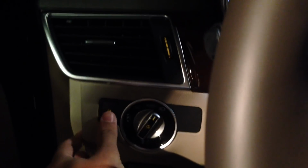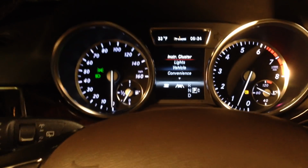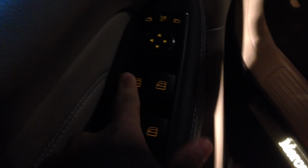Anyway, the headlights are on, but I'll turn the headlights on, as well as the fog lights and the hazards. We'll go ahead and check out the exterior real quick, then we'll come back in on the inside. We'll also check out the engine. All four windows are fully automatic, of course.